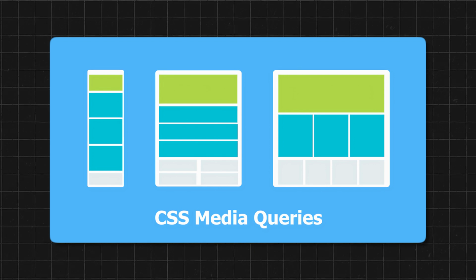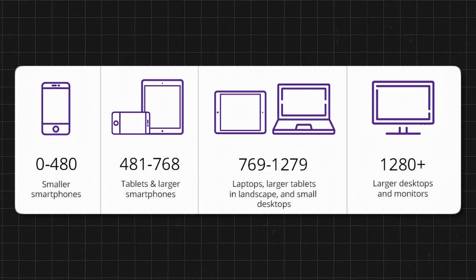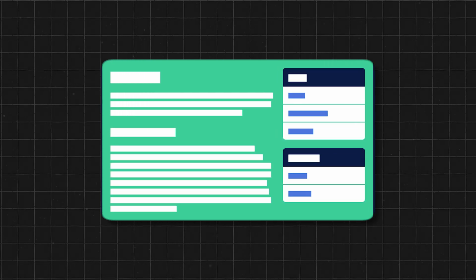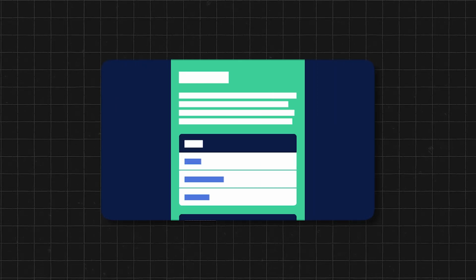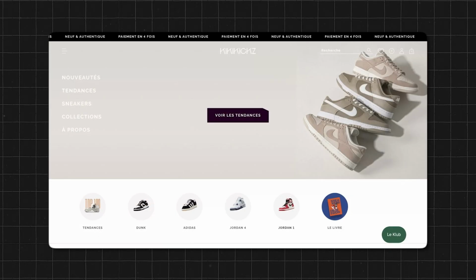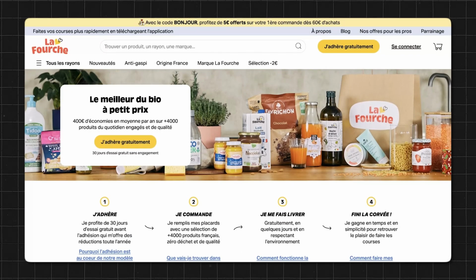CSS media queries also play a crucial role here, allowing the website to detect the user's device characteristics, such as screen width, height, and orientation. Once detected, the media queries trigger specific styles that adjust the font size, weight, or spacing to maintain a consistent appearance and usability across all devices. This combination of relative units and media queries ensures that no matter whether the text is in English or French, and regardless of the device being used, the text remains readable and aesthetically pleasing.